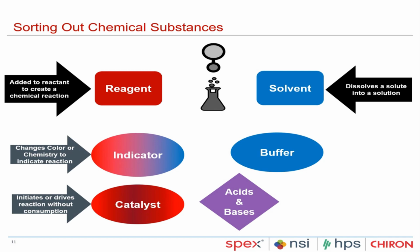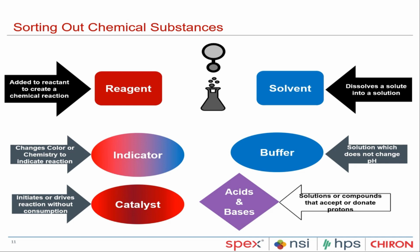So then you also have buffers. Buffers are solutions which do not change in pH. And then you have acids and bases, and they kind of play in all the realms. So there are acids that act as reagents. There are acids that can be added and used in a fashion of a solvent. So there are multiple applications for acids and bases. So these are solutions of compounds that accept or donate protons.